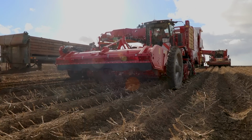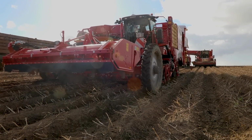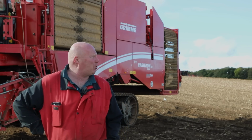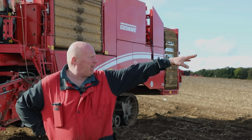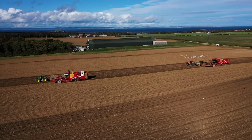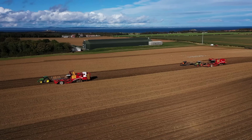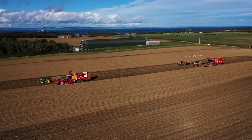So we're in East Lothian, North Berwick, which is 20 miles east of Edinburgh, right basically on the coast. As you can see, just out there's the sea. So lovely part of Scotland, and yeah, not far to go to the pubs if you want to go into Edinburgh.